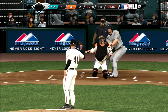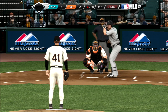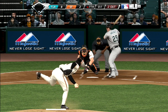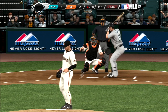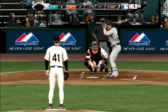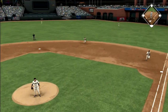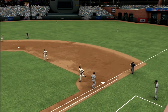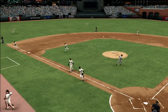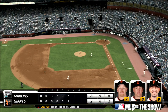And Affeldt comes right at him with the fastball for strike 1. And that misses 1-1. And a pitch down that swung on and sent to second base. Throw on to the first baseman. Clark takes care of him, and the side is retired. So they go down without a whimper here. We've reached the 7th inning stretch here in San Francisco. The Marlins lead this one 8-2.